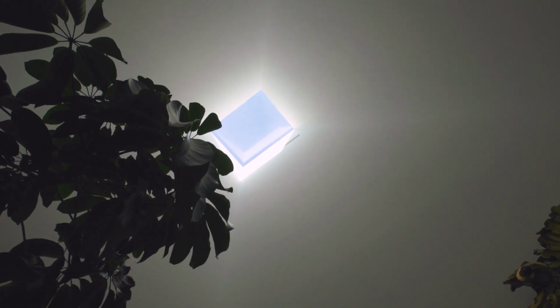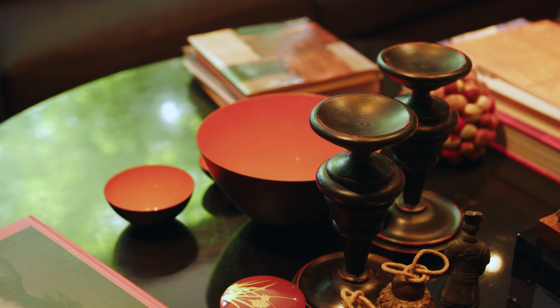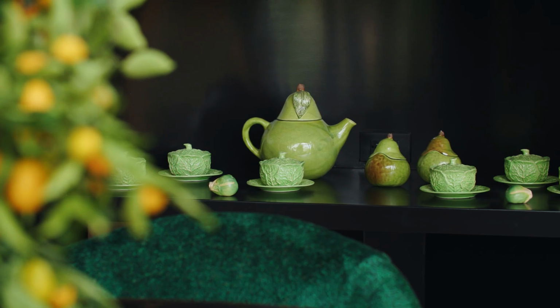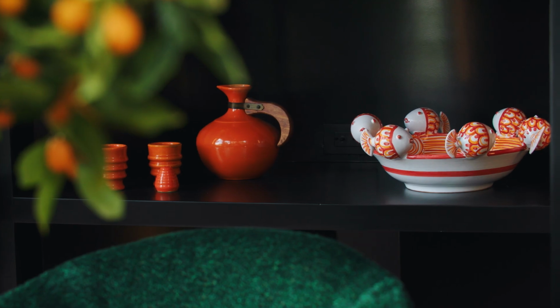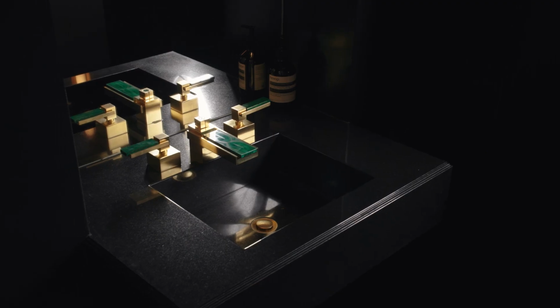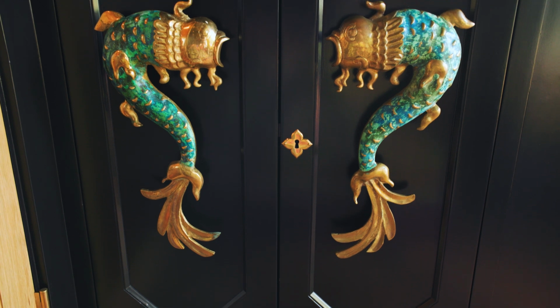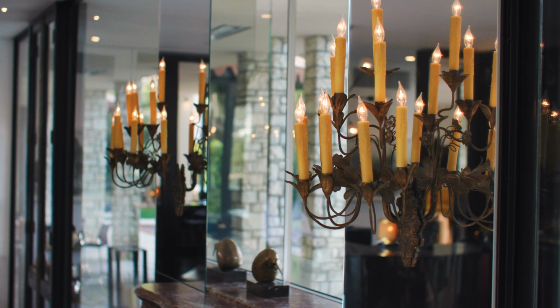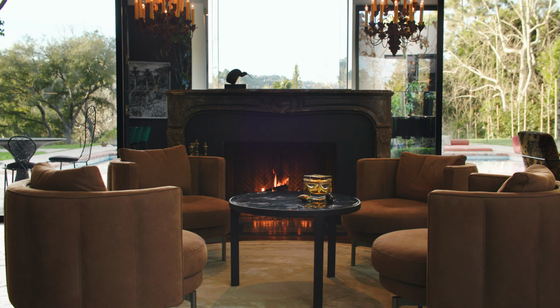I think everybody's house really needs to express them and what they love. And so our house holds all these collections that we've been working on for years. But as you evolve as a person, you assemble these different collections in different kinds of ways, from the hardware to some of the paintings, some of the furnishings, that all sort of give it its personality.